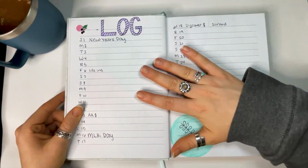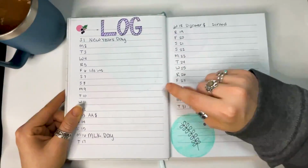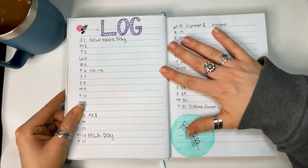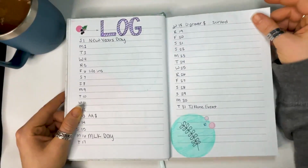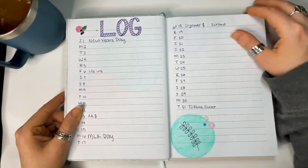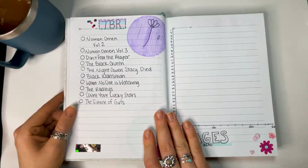Rather than doing the traditional calendar layout I was doing last year, I decided to try out the log style and see if this works for me. It's a lot easier to write in. I do use this, but I tend to use my digital calendar a little bit more. At least this way I'm not putting in a ton of effort and then not using it at all.